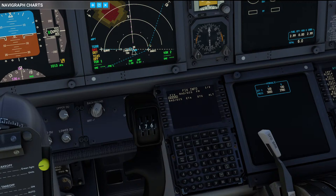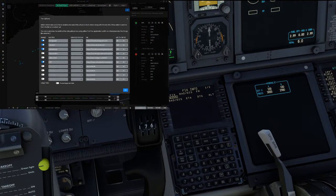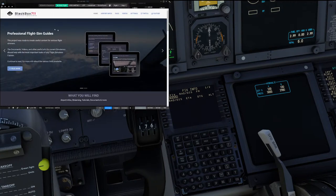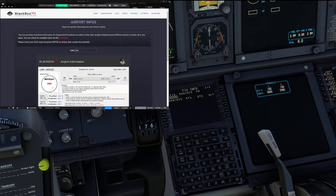Last thing we have to find out is our engine out SID. Now, as always, I told you, you can get very nice engine out SIDs from Blackbox 711, and I am using SimToolkit Pro, where I have actually put that one in. So if we have a look at SimToolkit Pro here, in the settings down here, I inserted the link towards the Blackbox website. And I've just called it Airfield Brief because that is what we call it in real life. Then we go on Airport Info, and in here we have LIRN. And we get our briefing.